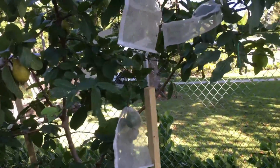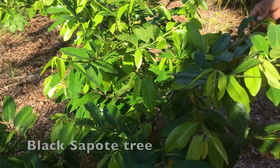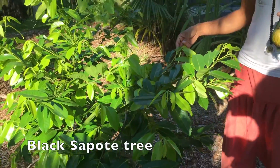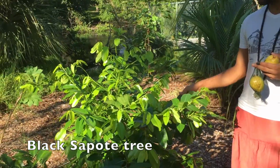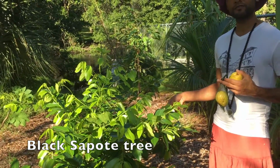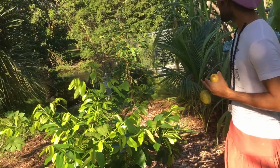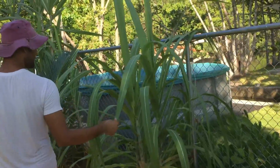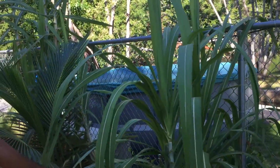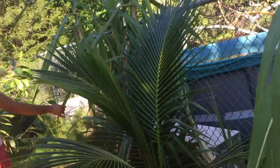While we are here, I want to show you a little bit more of what we have. This is a black sapote tree. Looks very lush green, dark green leaves. We haven't had fruits yet, although it flowered, and it turns out that it needs a male and female plant together to flower. We did plant sugar canes. This is a green variety and this is a black variety.